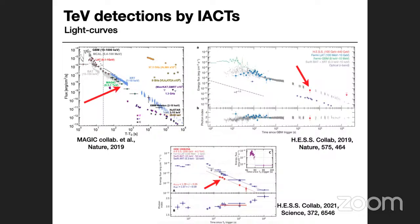First of all, in all these cases, the emission is clearly associated with the afterglow phase, because the prompt ended here and the MAGIC light curve is here. The prompt in this case ended here. And the prompt is not shown here, but it's here at the beginning. So this emission is clearly associated with the afterglow. This is also confirmed by the shape of the light curve. The flux in the TeV range decays as a power law, smoothly in time.